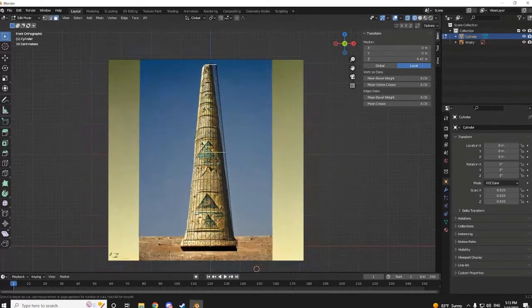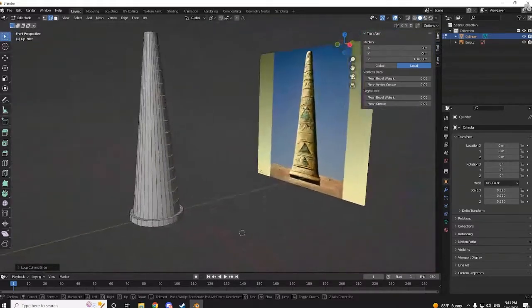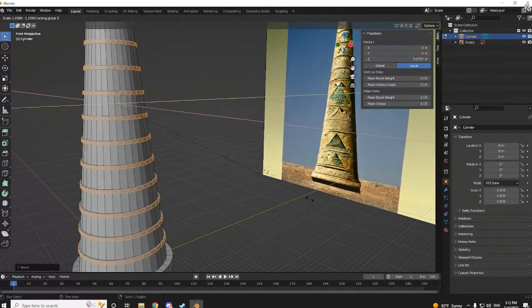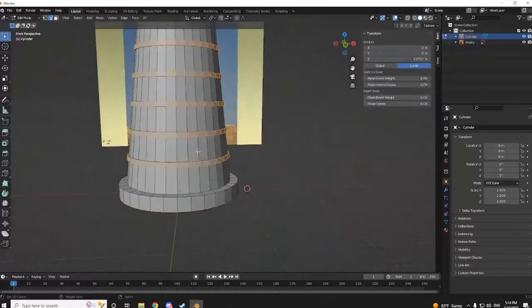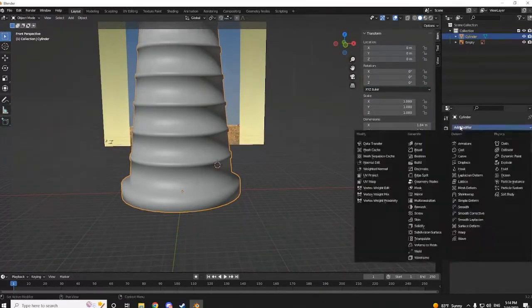Let me do it like this now. I'm gonna make this stuff. I'm gonna take them here, here. I'm gonna bevel them out, and I'm gonna put them out like this. Okay, we're perfect here. Shade smooth. I'm gonna use edge split for now, or I'm gonna bevel everything.